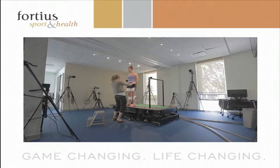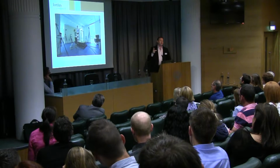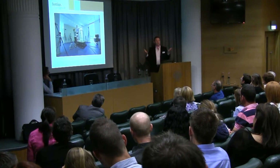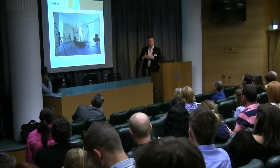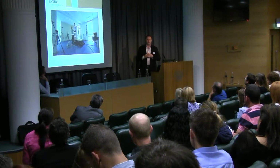So what you'll see here is one section of the lab, and really the only dedicated section of the lab, where we have 8 cameras set up, and we look primarily at locomotion, walkers, and runners. And in the center of that volume, you'll see a treadmill, and it's an instrumented treadmill that was actually prototyped and designed by one of my classmates at UMass Amherst. And it measures 3-dimensional forces continuously while the cameras measure motion. And you synchronize those 2 signals so that you can calculate resultant joint moments and do the kinetic side of things as well.